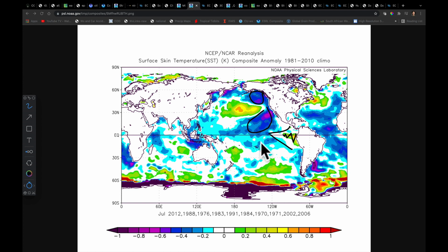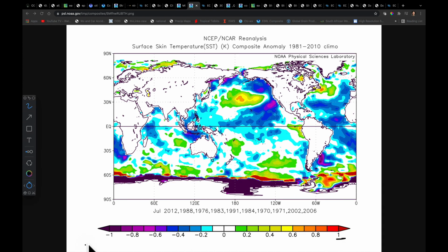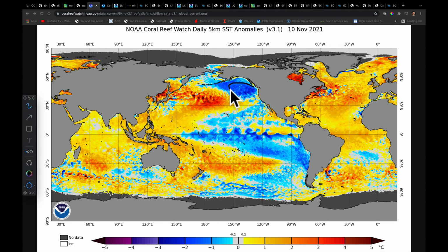Now, why I stress that, now I want you to see something before I make the main point. My color bar goes from 1 to -1. And why I stress this is because of 2 things. One, we've got this cold water here and here. And if it lasts through winter and into spring and summer, despite La Nina fading, I could get concerned about summer drought issues in the Midwest.